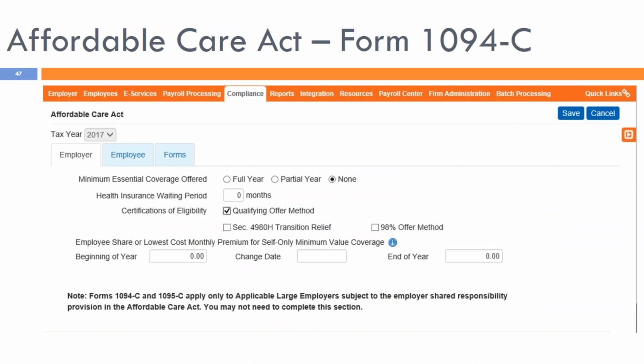Affordable Care Act Form 1094-C. This is the screen under compliance for the Affordable Care Act forms. Any data available in Payroll Relief automatically flows to the 1094-C and the 1095-C. However, due to the nature of the information being collected and reported, which is mostly HR, you will need to enter much of the information. This screen provides entry for the required information on the 1094-C. Provided in Payroll Relief's resources under links is an IRS link to the Affordable Care Act tax provisions for the employer.